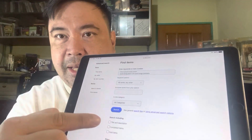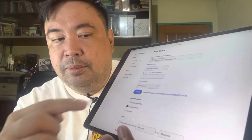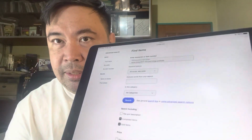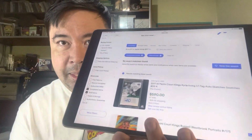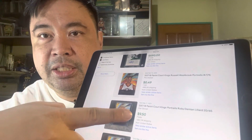There you go. Ang lalagay mo, tick in completed items. Alright? And also sold items. There you go. That means, consummated yung deal. Okay? So, you search on it, wala pa rin nahanap. So, okay, wala nahanap. That means, makikita mo dito yung mga ibang players of the same set. Like Damian Lillard finished at $9.50. Russell Westbrook finished at $0.49.